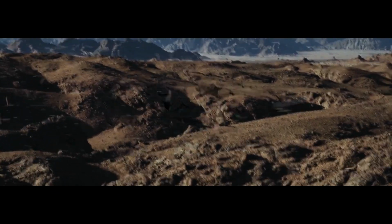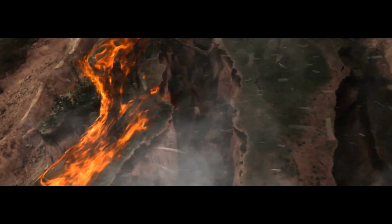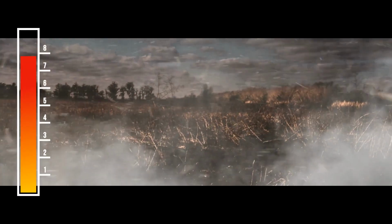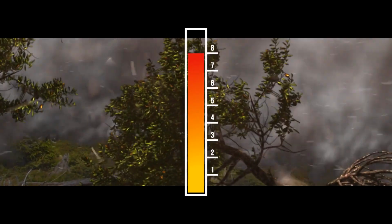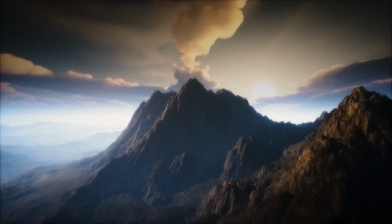Now, let's get back to the catastrophic eruption we saw at the beginning of the video. That's what often happens when a supervolcano erupts. Those are volcanoes that have at least once had an eruption with a volcanic explosivity index of 8, which is the largest recorded number on the index.